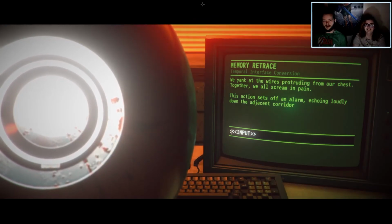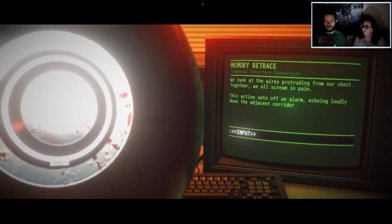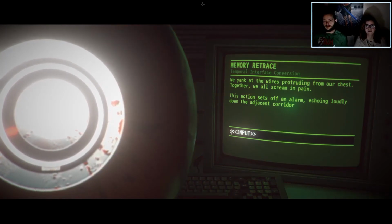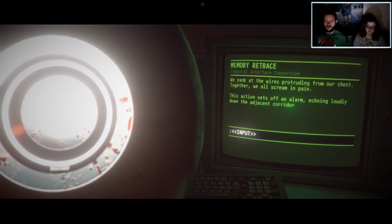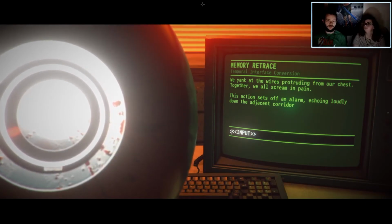So we are now playing the escaped alien. It's the escaping alien right now. We yank at the wires protruding from our chests. Together, we all scream in pain. This action sets off an alarm, echoing loudly from the adjacent corridor. So we've reached the same part that we did in the previous one, where we're now playing an entity somewhere else in the area.